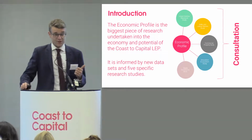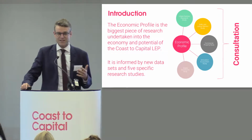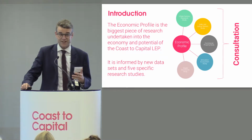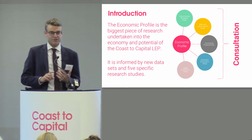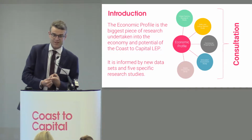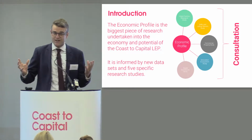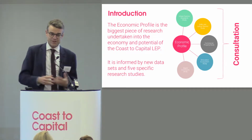So we've produced the economic profile, which is about 120 pages worth of economic analysis for the coastal capital area. That has been informed by 5 other research studies. There is a study into urban centres within the coastal capital area, the diverse range of towns and town centres and high streets that make up the economy of the area.